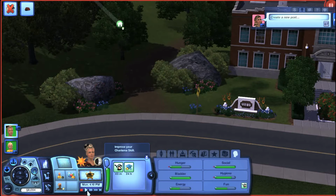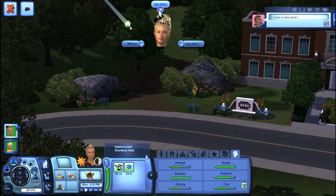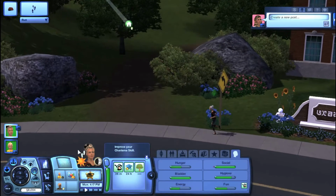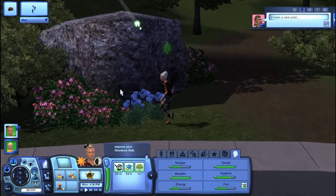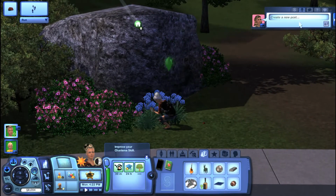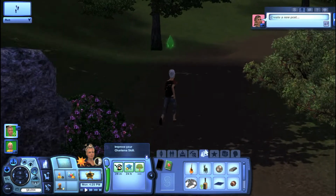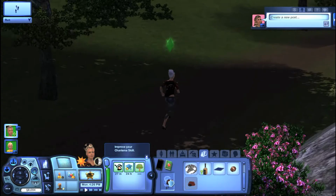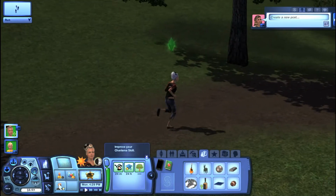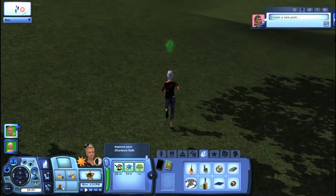So let's go over here and catch this bug. And then I do want you to go here by running. And we're going to follow you. All right, so just catch the bug. And then I'm going to go ahead and sell it so that we can make a little bit of money. And it's just a ladybug, so it's only worth 7 simoleons. It's nothing too big. She did get the wish to pillow fight with Jeremy Cardona.